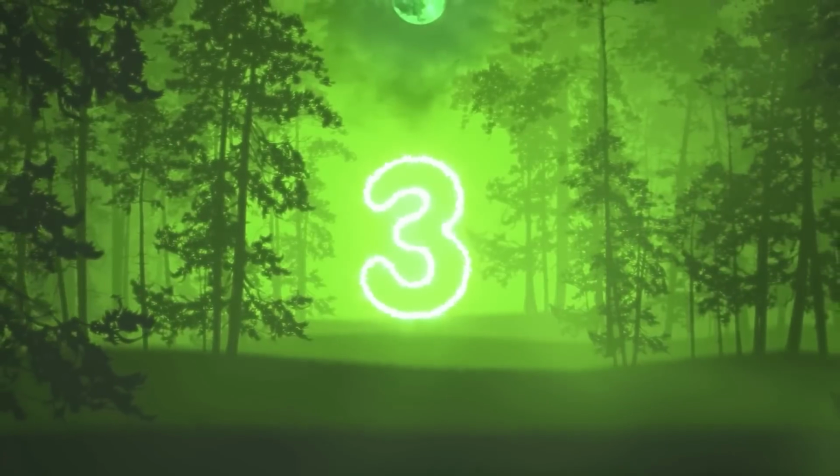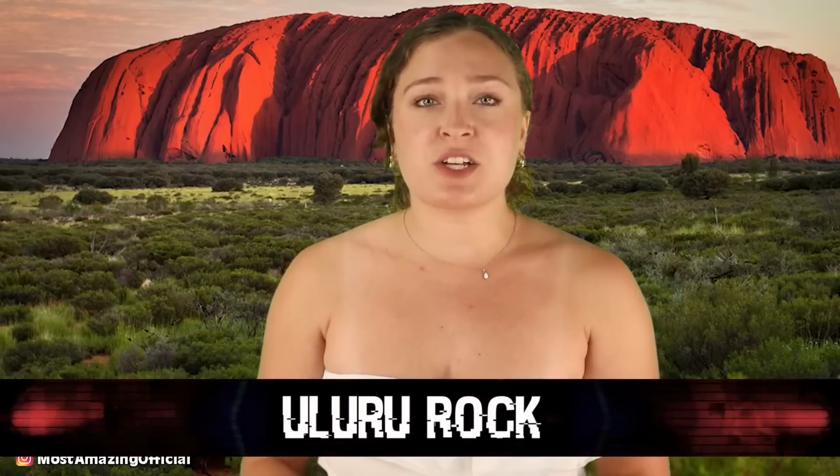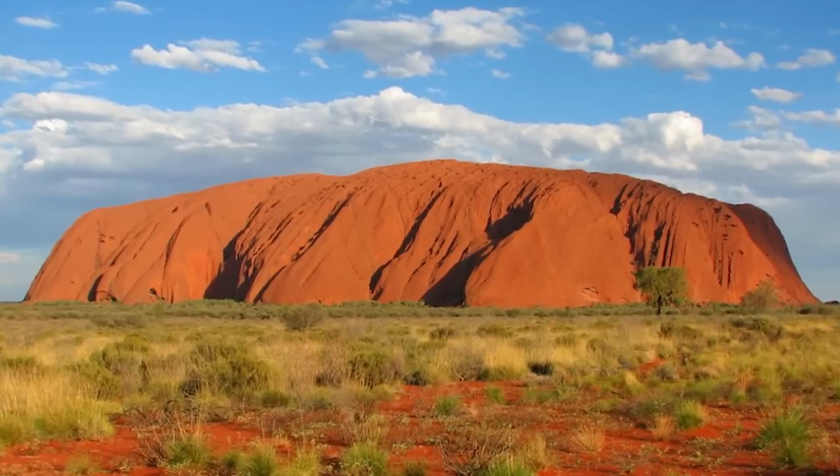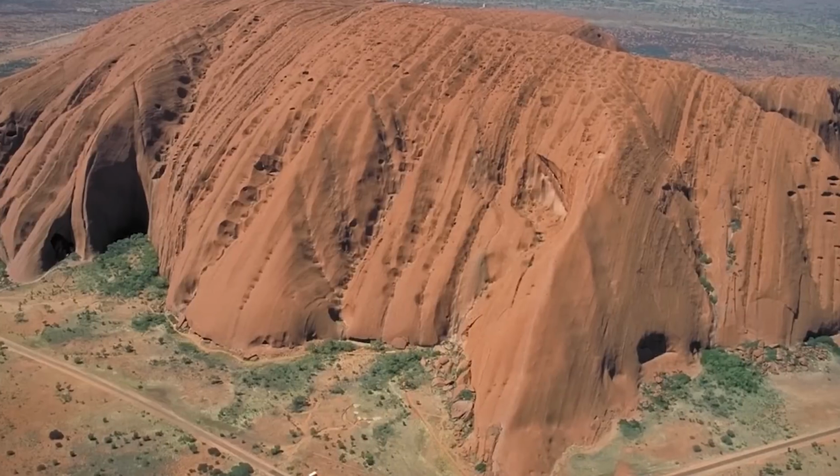In our number 3 spot today we have the Uluru Rock. The Uluru Rock is a large sandstone formation that is located in the southern part of the Northern Territory in Australia. It is sometimes known as Ayers Rock, but regardless of what it is called, this area is sacred for the people indigenous to this place.